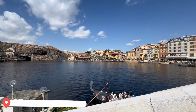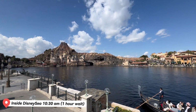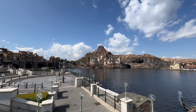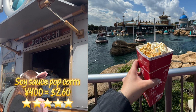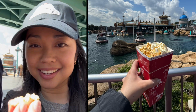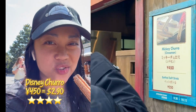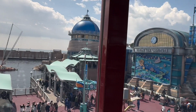After waiting in line that long just to get into the park, we decided it's snack time. First stop, popcorn. It costs 400 yen, which is about $2.60. Super affordable and honestly way better than the theme park popcorn we get back home. Then we grabbed a Disney churro for 450 yen, that's around $2.90. Soft, crispy, and shaped like Mickey.